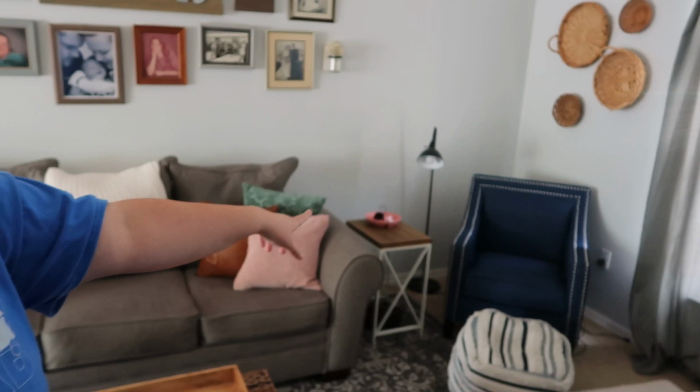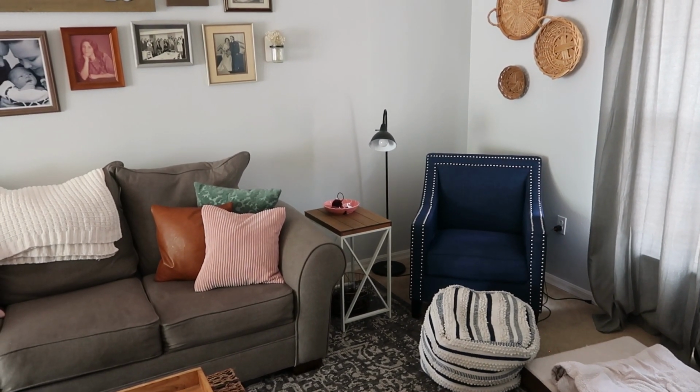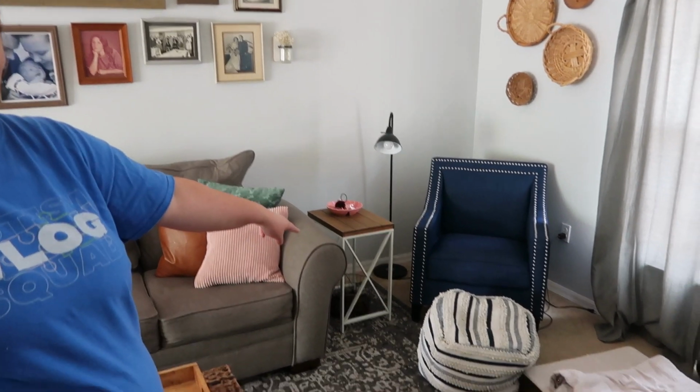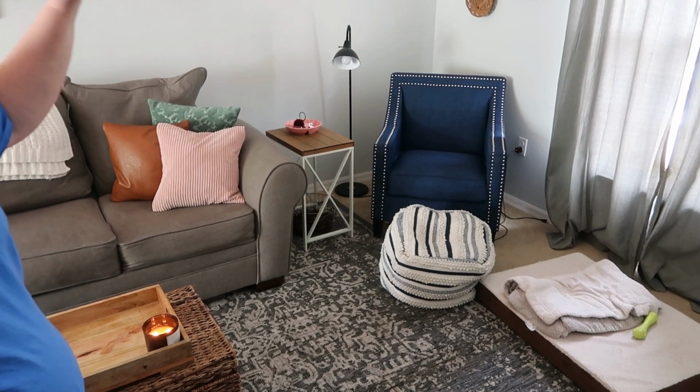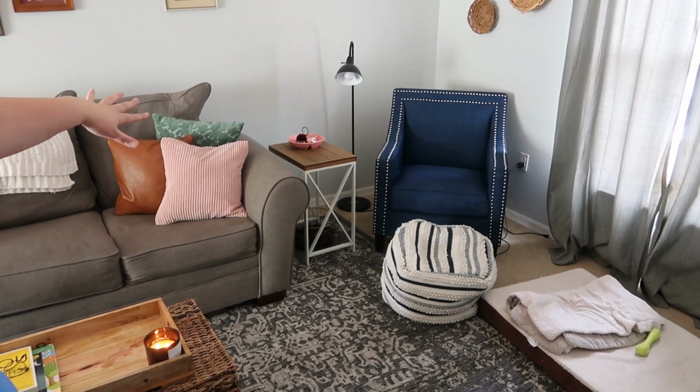That's good. We're good. Over here I have just a statement blue chair. Now if I had to go back in time, I probably wouldn't pick blue, but here we are with the blue chair and I make it work. The puff is actually from Walmart and it was super cheap, and I sit there a lot to get my work done. So it's kind of like my little desk area.